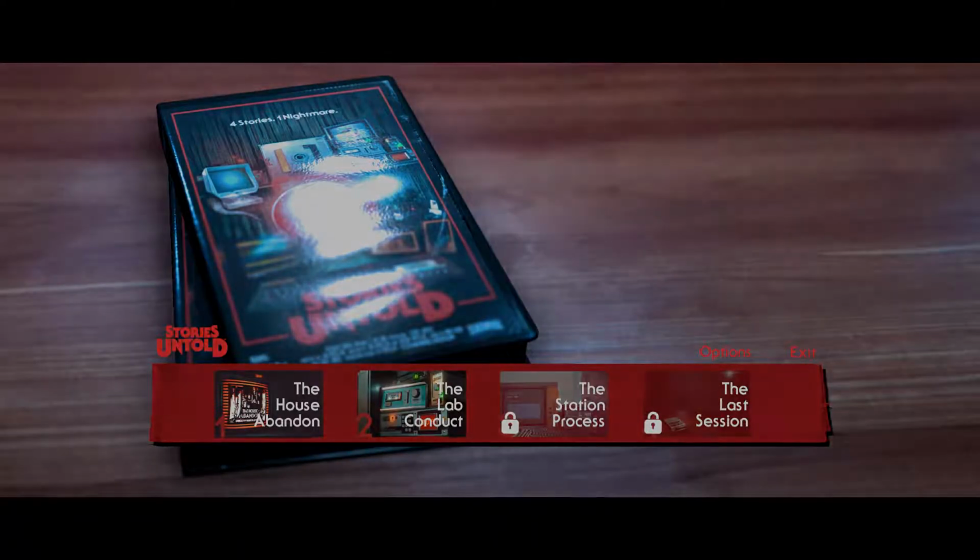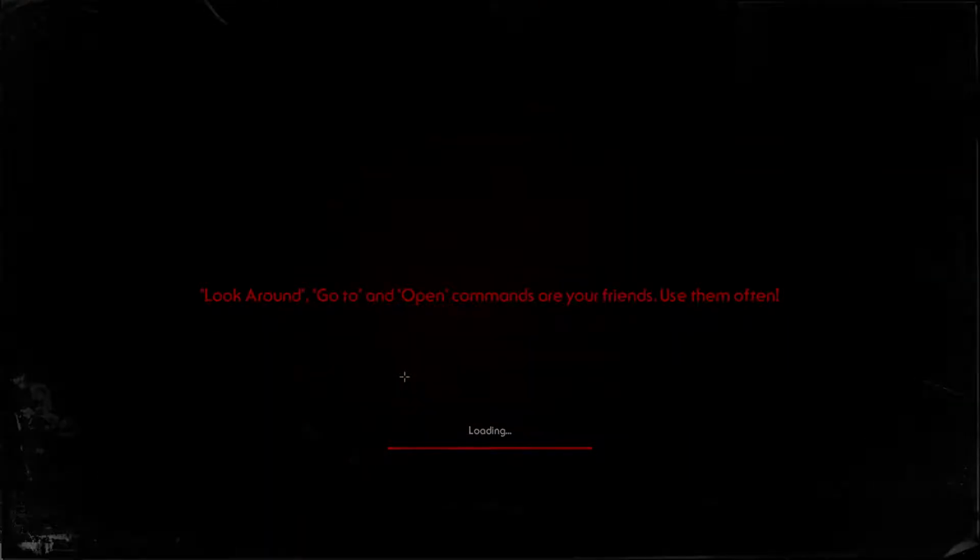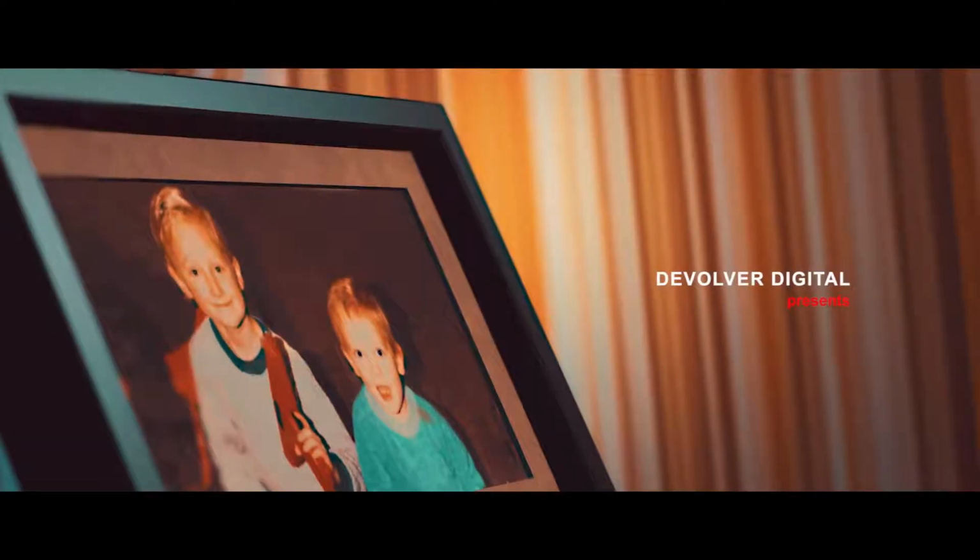And I think this might be a point and click adventure. Look around, go to and open commands are your friends. Use them often. But that's like text adventure stuff though, right? I'm not doing another text adventure, right? Please. Oh, we get the sick introduction again.